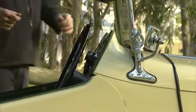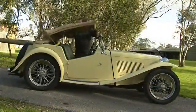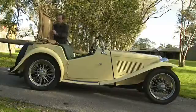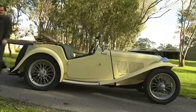For a classic roadster like this, the hood or ragtop is really just for rainy days, and rumour has it, if you are caught out for a drive in the sun with the roof up, you will get a ribbing from any fellow MGT drivers. And so you should.